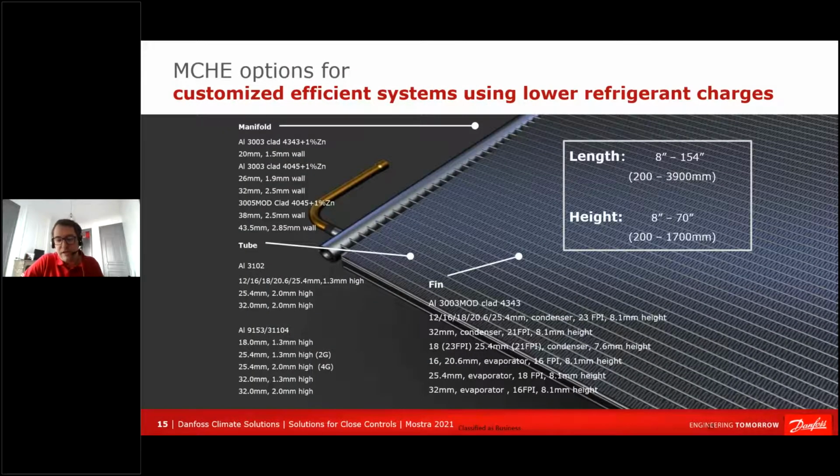And to finish, regarding our portfolio of components, let's talk a bit about our microchannel heat exchanger. Nothing really new there for close control applications, but I just want to highlight that in the Danfoss portfolio we have a microchannel heat exchanger option that may be customized according to the needs of the OEM, in order to improve the overall efficiency of the system and reduce the refrigerant charge as much as possible. Of course, you have different sizes of manifold, tubes, and fins. I will not spend that much time there. Our microchannels are optimized for R134A, so nothing really new on the R134A side of our microchannel portfolio.